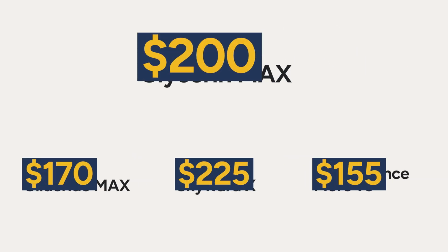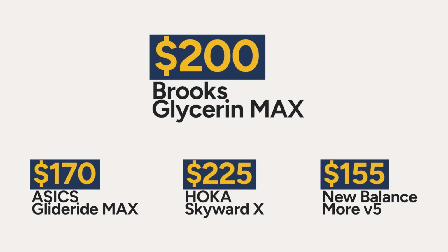The price of this shoe comes in at $200, and with shoes like the Asics GlideRide Max at $170, the Hoka Skyward X at $225, and the New Balance More V5 at $155, all of these shoes are max cushion daily trainer options that you can pick from that will rival the Brooks Glycerin Max. So it's gonna be really important that you decide which one is gonna be best for you and figure out exactly which cushioning level you like, what stack you like, and the best thing that you can do is actually try them on for yourself and find out what makes most sense for you.